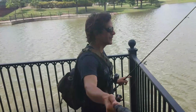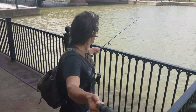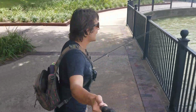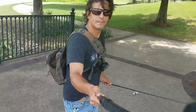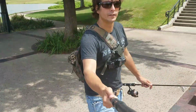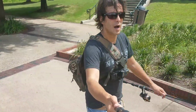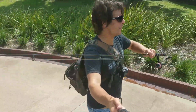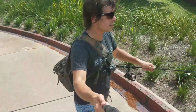So here's what we've got. A very loud motorcycle. But what we've got is this very large bridge. It's actually a lot bigger than it looks. It's true of most anything. When you're on foot, it looks a lot bigger than when you're driving over it. What I'm thinking is I will come back out and throw some lures out here, but I want to try under the bridge first.